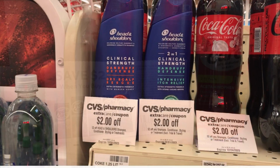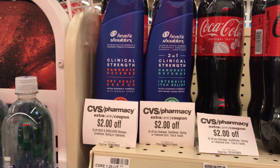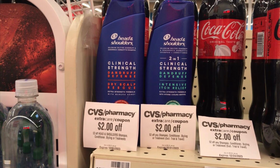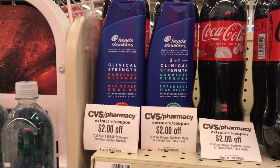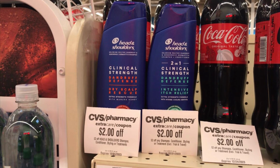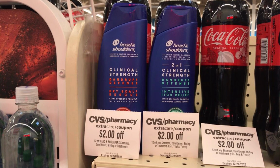The next deal I have here, I'm so sorry I wasn't able to film in the aisle, but these are the two products, the Head and Shoulders Clinical Strength. They are part of the buy one get one 40% off, and when you buy two, you get $4 back. These items are priced at $12.79, and the second one is going to be $7.33 because of the 40% off, and the two of them are going to total $20.12.